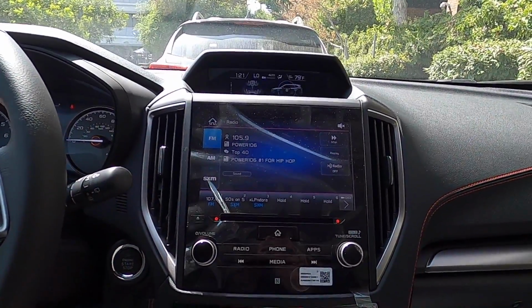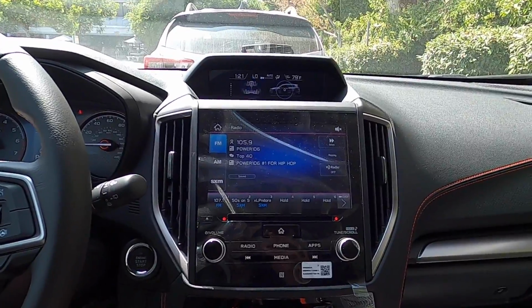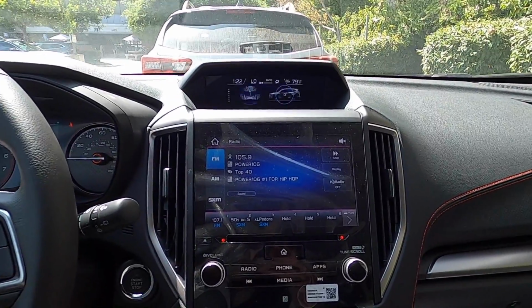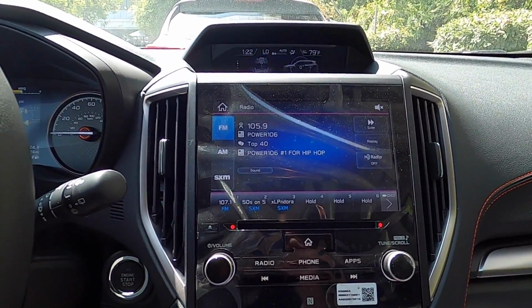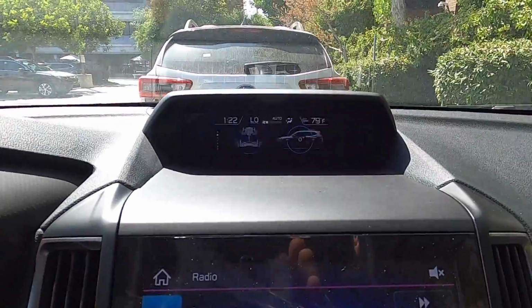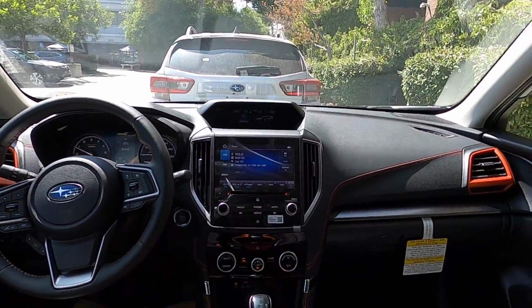I'm now sitting in the back seat of Forester Sport because I want to point out a couple of features that Forester Sport either comes with or is available with that you cannot get on the Crosstrek Sport. So first of all, we have our 8-inch touchscreen. That is optional on both the Forester and Crosstrek Sport. But you'll notice I have kind of a fancier, prettier screen above that on Forester Sport. That's not available on Crosstrek Sport.